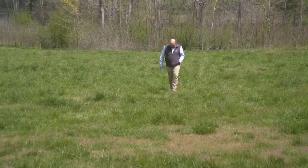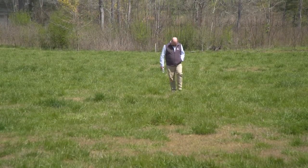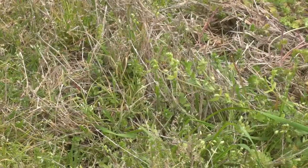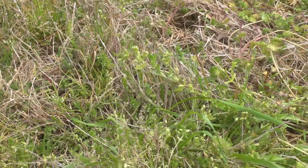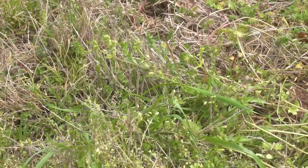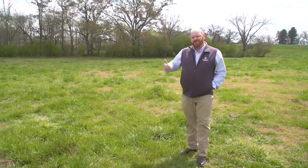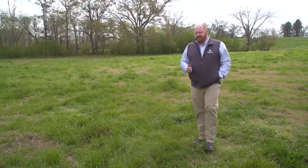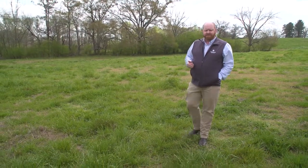Now the problem is, a field like this that has some patches of annual weeds that have taken over, these patches are eventually going to die out in a few weeks when we get into the later parts of spring, early parts of summer. And that's great. But the problem is they're going to be replaced with another broadleaf weed more than likely, or even a weedy grass. And so there's several options here.